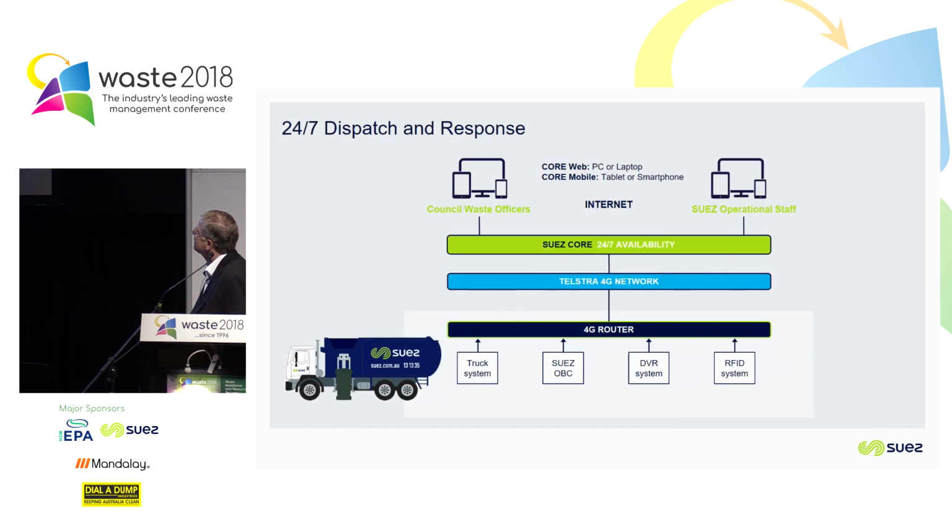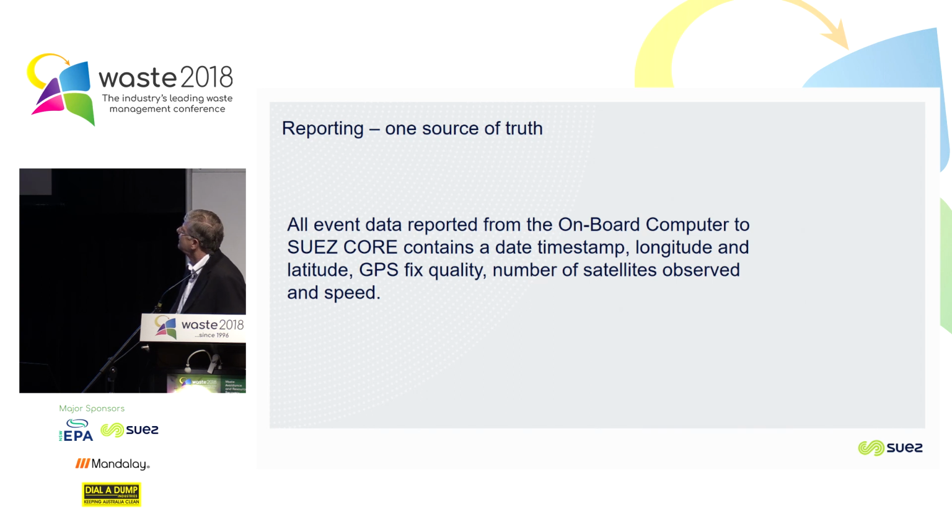Dispatch to response, 4G network, SUEZ Core and the 4G router. The interesting one there that wasn't mentioned very much is the truck system. So that comes off the truck CAN bus system. So it records all the data that's necessary to make sure that that chain of responsibility requirement is met. All event data reported from the onboard computer store contains a date timestamp. So whatever it does, it will have that date timestamp.